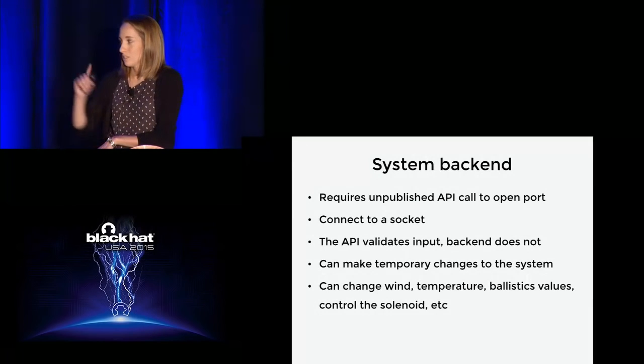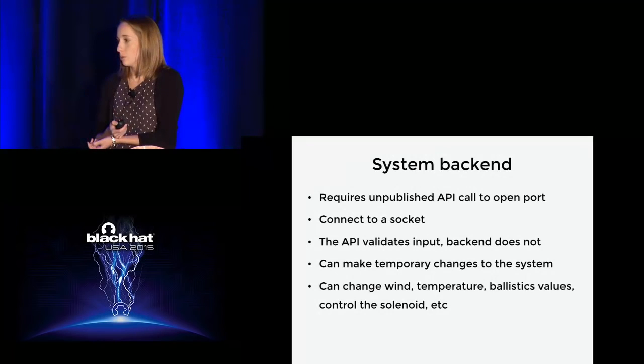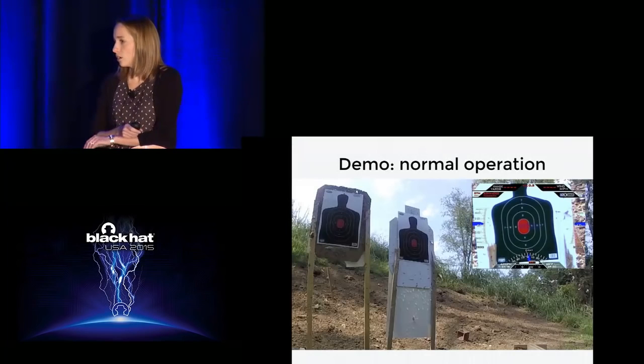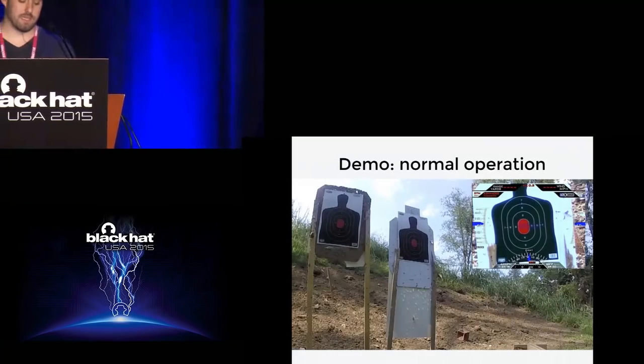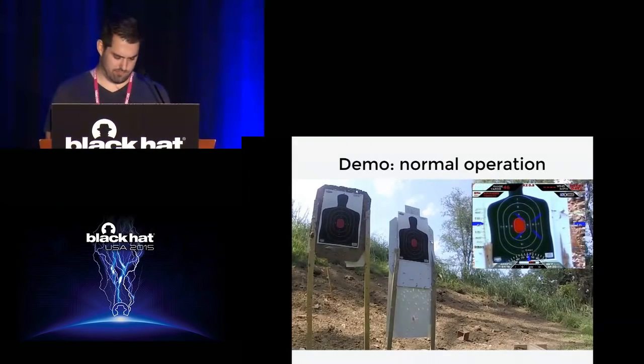It was this functionality that we used for the Wired demo, which we figured we would show you now. It's similar to what you've probably seen in Wired, but shot from a different angle. All right, so this is what happens during normal operation. You line up for the shot, you tag the target, maybe. Eventually.